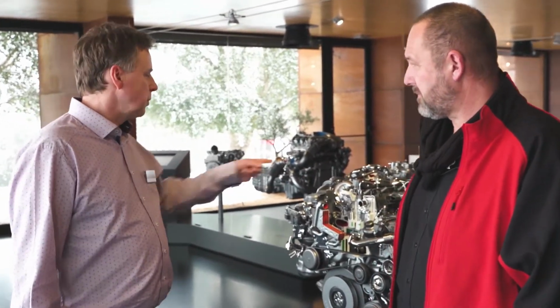For the new CLS, Mercedes developed a completely new range of powertrains, and next to me is Jochen Tirok. Jochen knows a lot more about the engine than I do. Jochen, what will come first with the CLS? Okay, first in the CLS we will see the brand new diesel 3-liter 6-cylinder engine with 286 horsepower in one configuration and 340 horsepower in the second configuration.